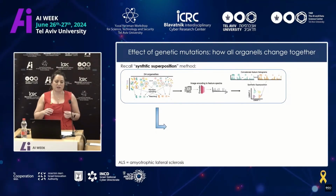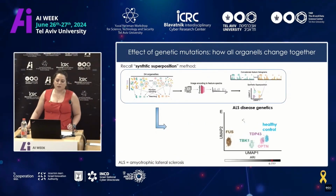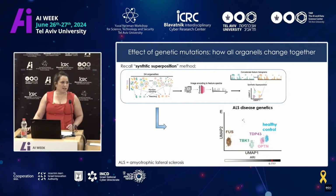You concatenate the vectors into one single point that represents a condition, and then you can do a UMAP. One of the results we have is about ALS genetics. In ALS disease, there are different mutations that can lead to the disease. And in blue, you can see the healthy control. This is neurons without any mutation.